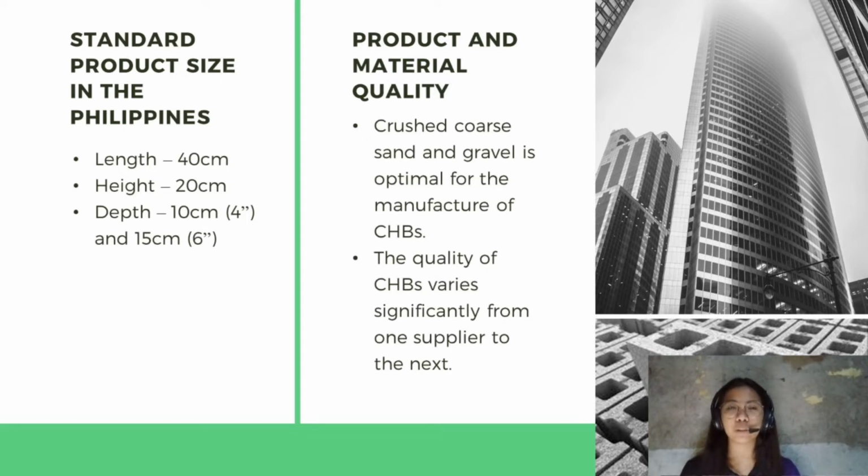So, itong CHBs, bago siya maging CHB, minamanufacture muna siya and galing siya sa raw material na cement, sand, and gravel. So, may tinatawag tayong low density block and high density block. Sa high density block, composed siya ng Portland cement and aggregates na usually yung raw materials nito is yung sand and fine gravels. While sa low density block naman is composed siya ng mga industrial waste such as the fly ash or bottom ash. At yung ginagamit nilang raw materials.